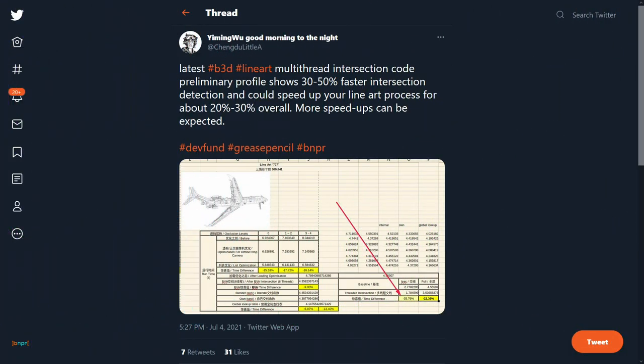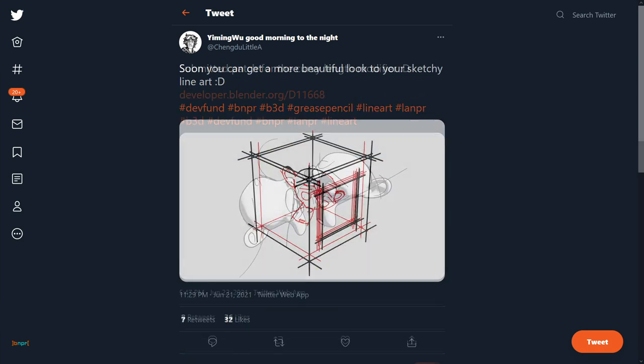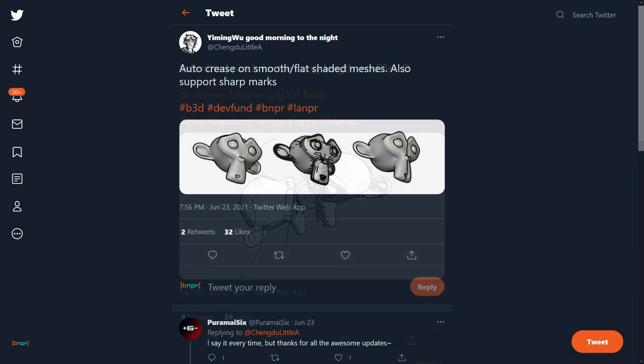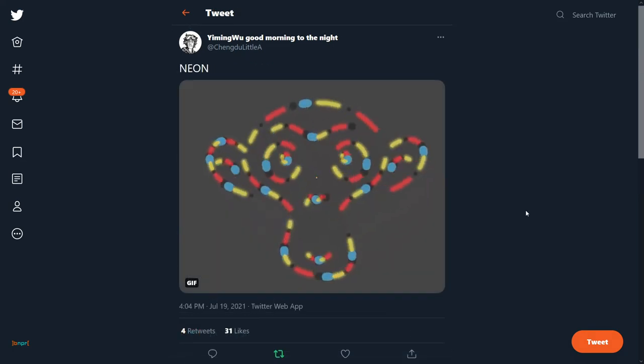The grease pencil line art has a few improvements in the works. Intersection detection has again been sped up. Line art's lines can be extended to produce this sketchy result. This works just like Freestyle's backbone stretcher. Lines can now be detected on the border of smooth and flat shaded, as well as on creased edges. Dotted lines have also been added.